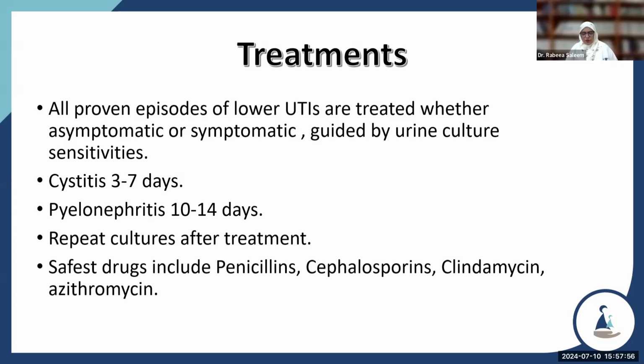Because the longer that urine remains in the bladder, it will cause bladder irritation and later on infections. We should use probiotics, we should take care of our hygiene, and we should keep ourselves clean, we should avoid constipation, and by all these means, we can prevent urinary tract infections.